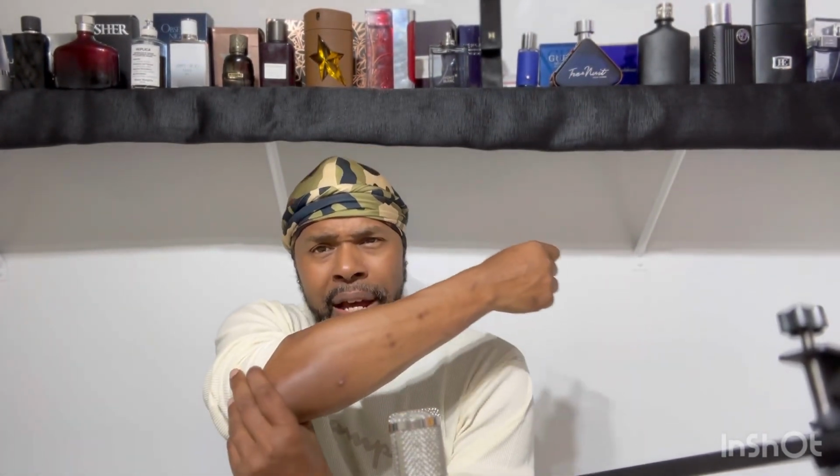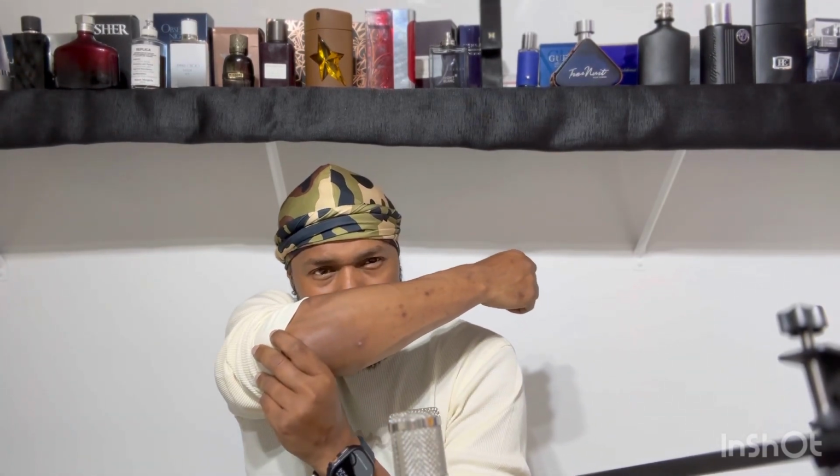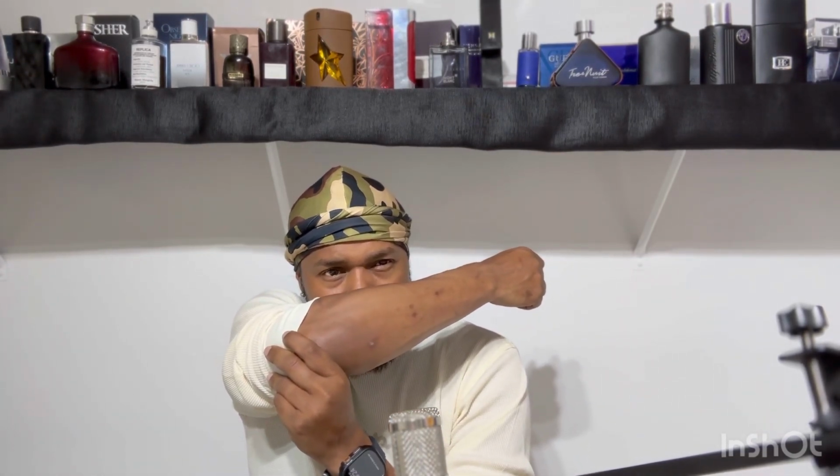I like it. I think there may still be some Irish in here because I'm getting a little bit of that lipsticky powder in this. Yeah, I gotta find the notes to this, man. But this was a decent blind buy.